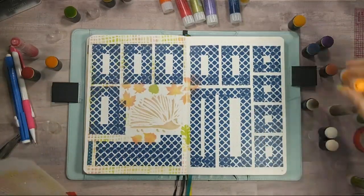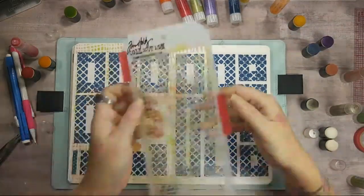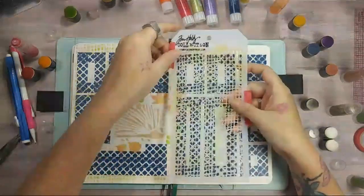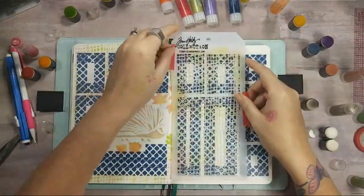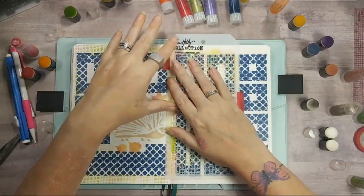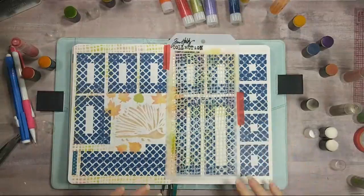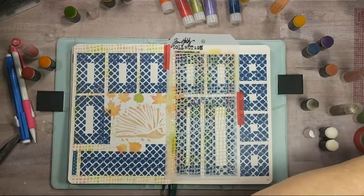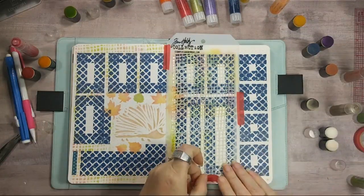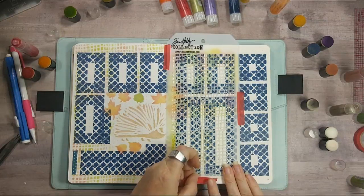All right, so there's that page. Now I gotta get the other page. That's the only thing that I don't really like about these stencils in this particular book is they're not very wide. Although I love his patterns and things like that. So, I mean, that kind of makes up for it. But still, they could be a little bit wider. He needs just an A5 stencil would be great.